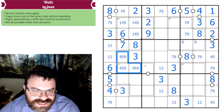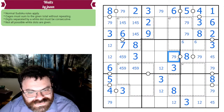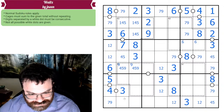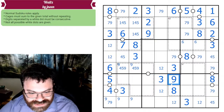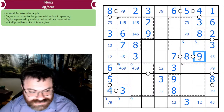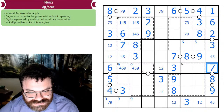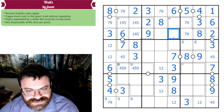What are these? 4, 5, 9. That sees a 7, 9 pair. The 9's in one of these two. That actually forces a 9 down here. And so that means the 9 in this box is here. That's 7 and 9. Nine in this box is here, that's 7. Eight goes here in the box, because this can't be in any of these three.